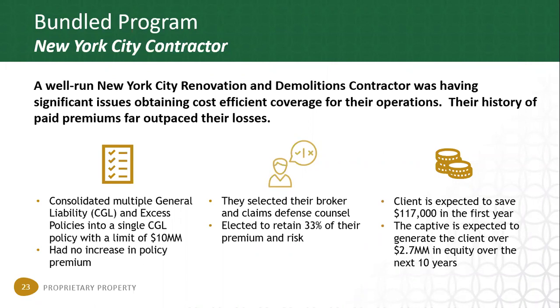Their first year actually just wrapped up a little while ago. They had no claims. So after their expenses on that, it was about $270,000, I think they took back into their captive from a premium perspective. They're going to have profit of just about $250,000 their first year. So on $800,000 of premium, they saved well over 20% their first year, which was a great win for them.